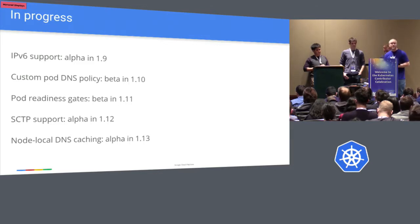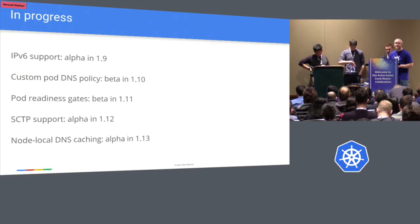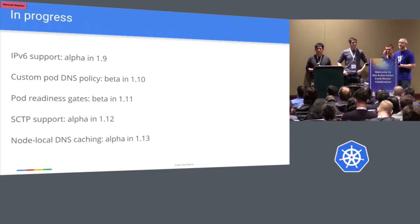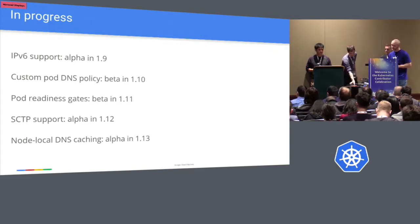We also have a really cool feature coming up. As of 1.11, it was beta. It's called pod readiness gates. What this lets you do is have dynamically adjustable readiness for your pods. So if you have a load balancer that needs to sync with your pods, you can actually have it out of tree feed back into the readiness loop of pods so that your rolling updates of your deployments or whatnot can wait for your load balancers to catch up. This is very excellent for external infrastructure.